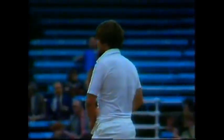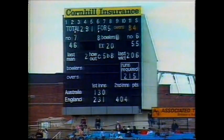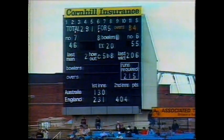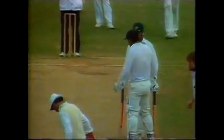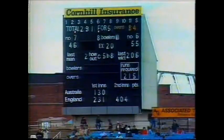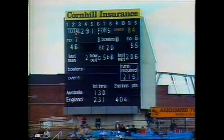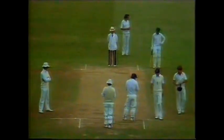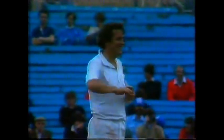And Mike Gatting, 3 overs, 1 maiden, no wicket, 4 for 13. 291 for five, 55 to Allan Border. Rodney Marsh within four of a half century. Last wicket fell at 206. John Emburey about to bowl his 28th over.